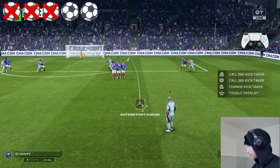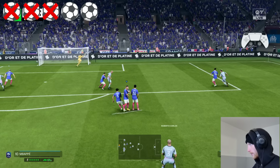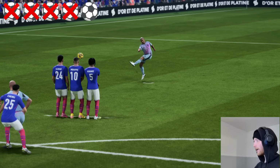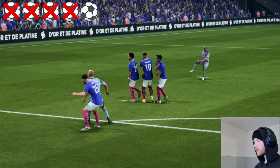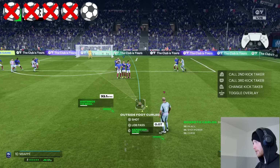Okay, we're going to go for this. Roberto Carlos. Score it. We hit the bar. That's so annoying. That was so ridiculously close. Look at this. Okay, that's a terrible replay. Okay, this is our last attempt. Otherwise, we failed the free kick.